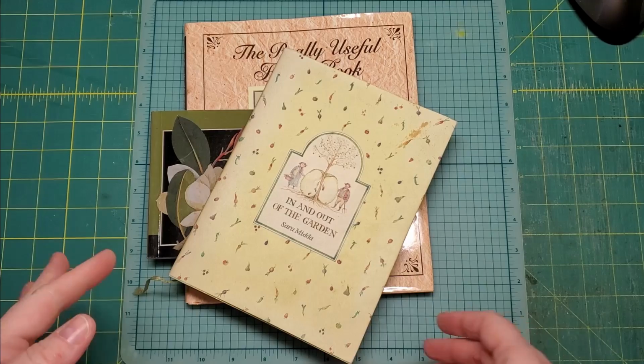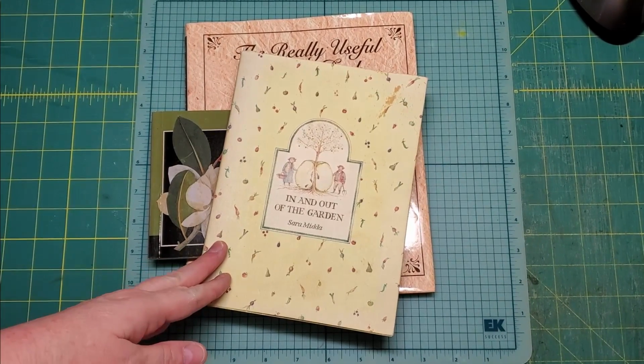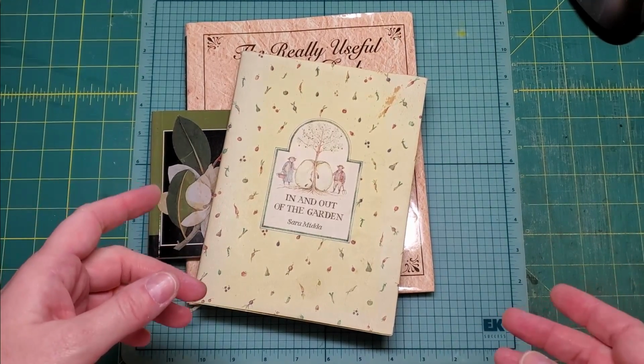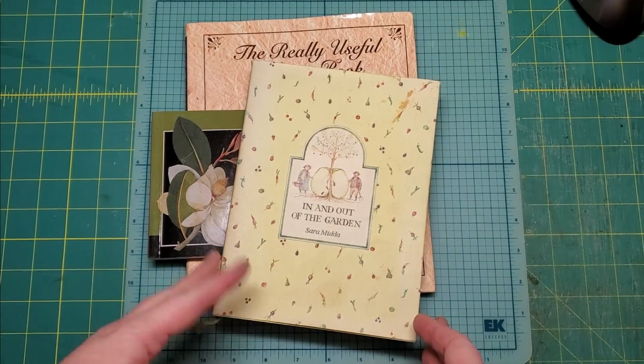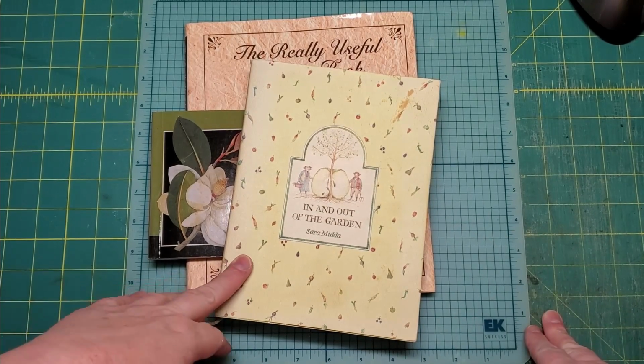Friends, it's Nancy. I want to show you some used books that you can use in your junk journals that you might want to keep your eyes open for when you're out thrifting or going to rummage sales, that sort of thing. I'll try to move through these quickly.